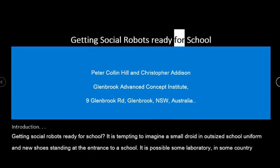Getting social robots ready for school. Peter Colin Hill and Christopher Addison. Glenbrook Advanced Concept Institute. 9 Glenbrook Road, Glenbrook, NSW, Australia. Introduction. Getting social robots ready for school.